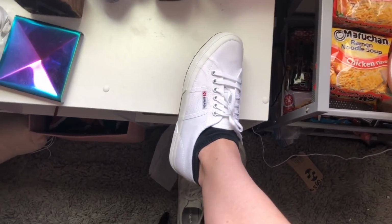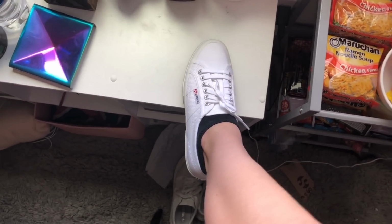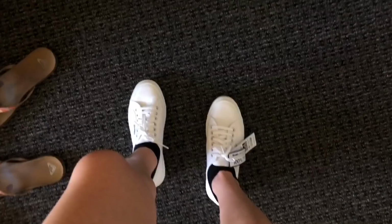So this is what they look like, and they're super comfy, super cute, just plain white shoes that lace up, and they're really nice material. I really do like them.